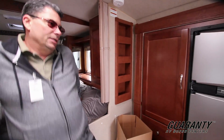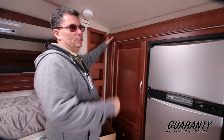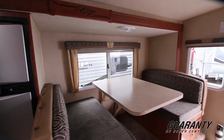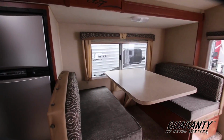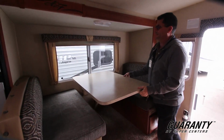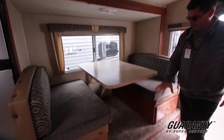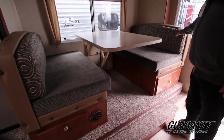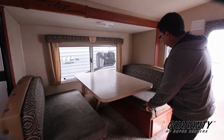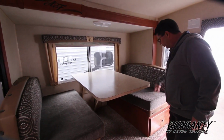As you can see in this one, the slide-out starts here and works its way all the way to the back. If you can pan over and show that. Then you'll notice it has a large dinette. Now this dinette is awesome. It actually has a table that slides up and down very easily, and that'll make a really nice bed. These cushions will pop out, you can move it over, make a bed out of it, and then you can put them back up. And these aren't just your regular cushions, guys.